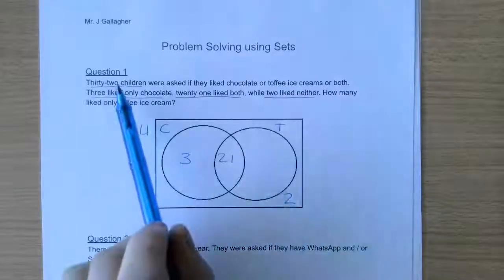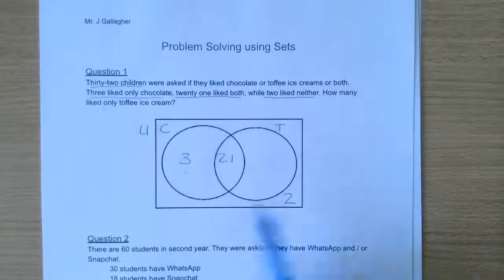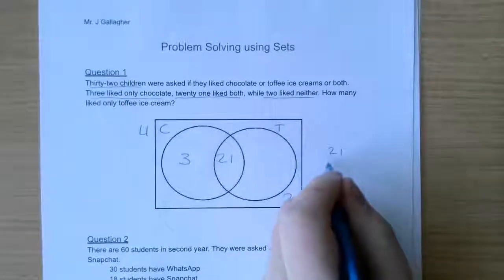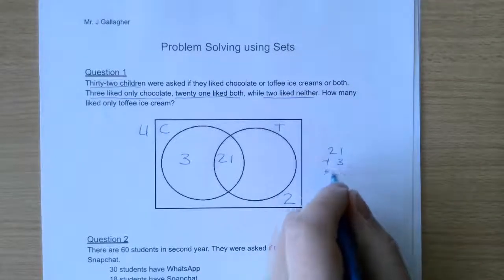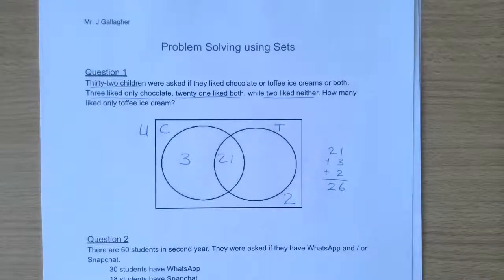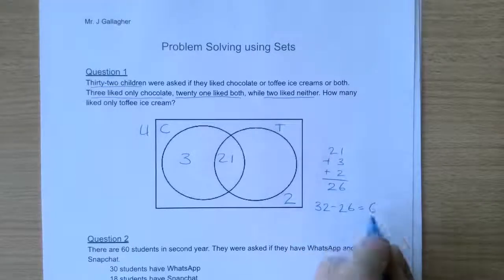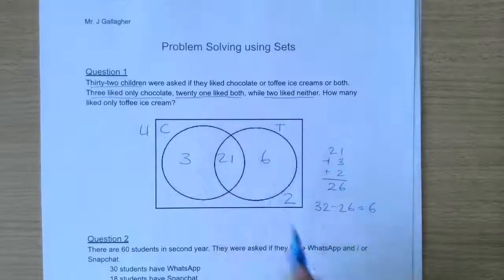Now we know the total again is 32, so all 4 of these numbers should add up to 32. So if we add 21 plus 3 plus 2, we can see that that's equal to 26. And then if we take 32, take away 26, we'll see that there should be 6 people remaining. So 6 people liked toffee ice cream only.